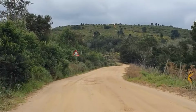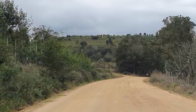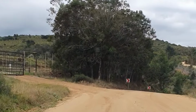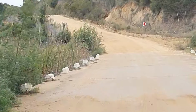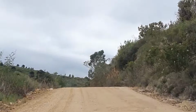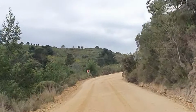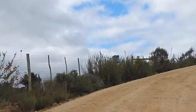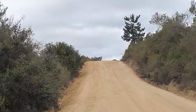I assume that we have the game reserve, given these are game fences. We have the game reserve on either side of us. And the Moordkuil River is flowing down the valley. Eventually it joins up with the Brandwacht River to form the Klein River. Sorry about that, the bumpy road.